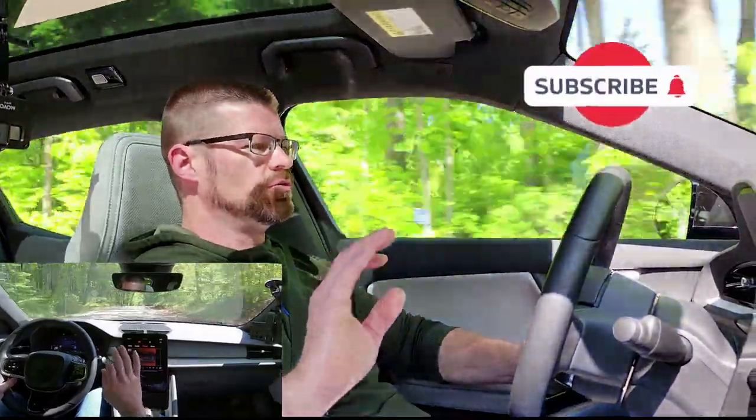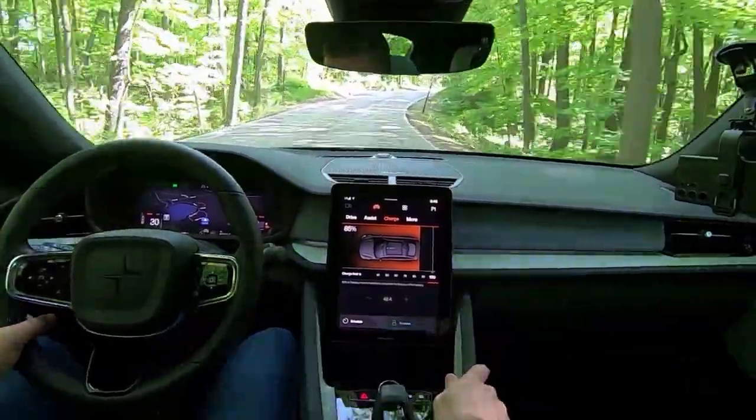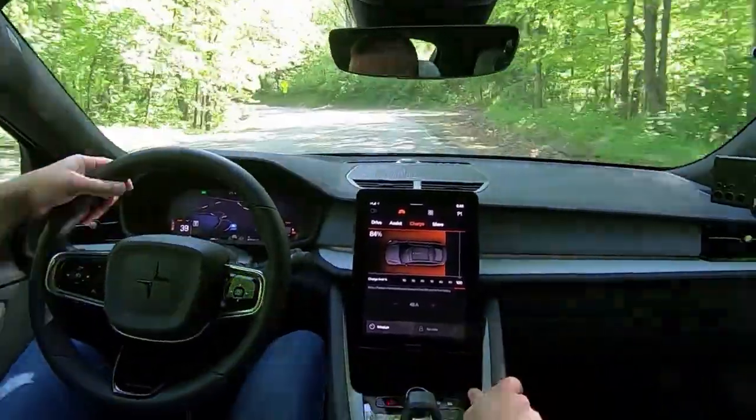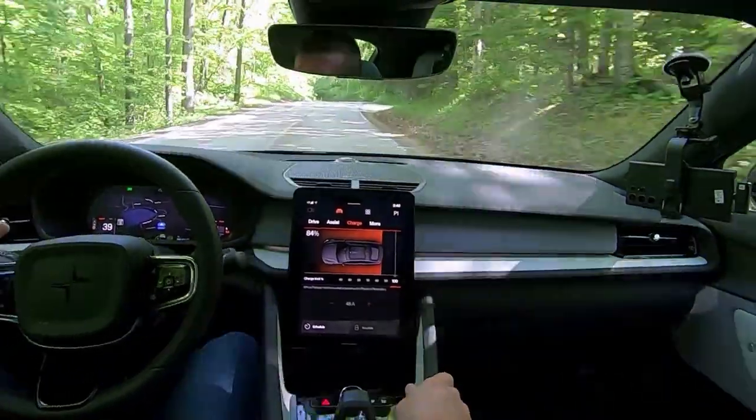So I would like to have that pedal tightened up just a little bit, so whenever you press on it, it just starts to go, instead of having to keep pushing down farther and farther. All right, so let's take some curves here. These are 25 mile an hour curves. And that was at about 40.